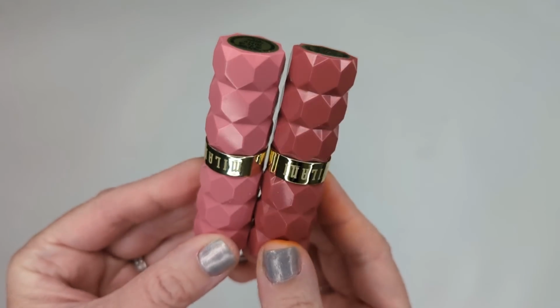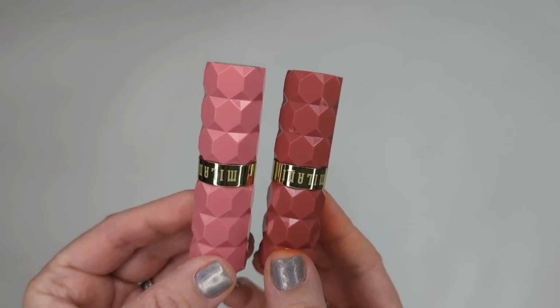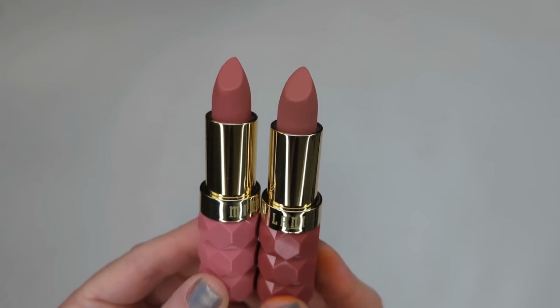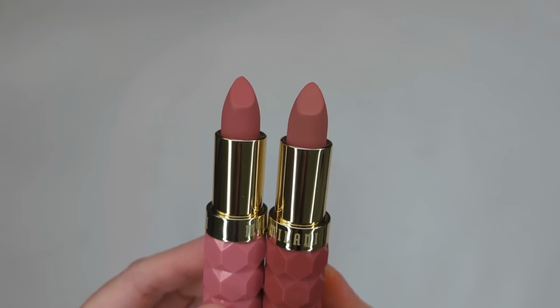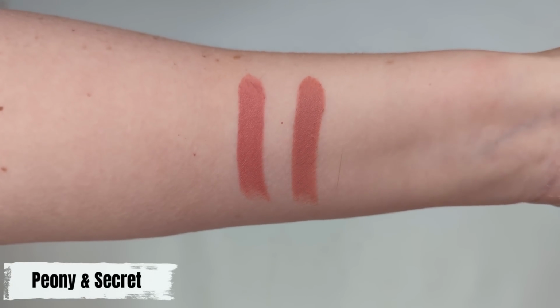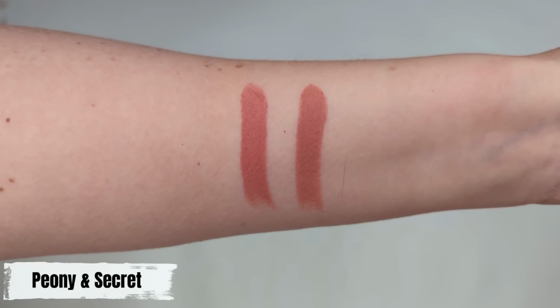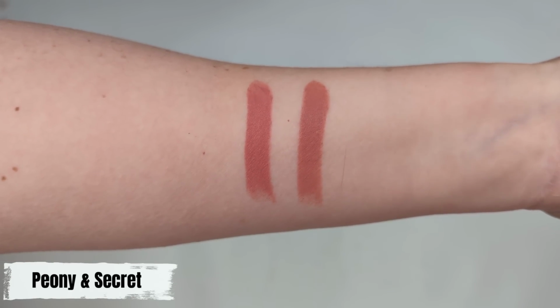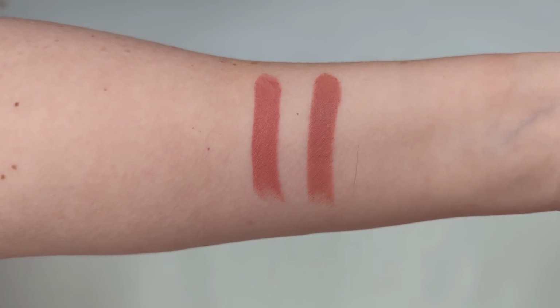I mean, packaging wise, they look a lot different. The color of the tube is different for sure. But when you look at the bullets, wow, they do really look super similar. One is a little bit deeper than the other, I feel like. So when I went to swatch them, you have Peony on the left and Secret on the right. I think Peony is definitely a little more pink, while Secret is more of a peachy nude, but they are very, very close. I feel like if you just sheared out Secret a little bit, it would be even closer to Peony. So this one was a very interesting question. I had fun swatching those side by side to see how they compared.